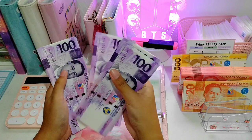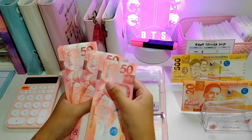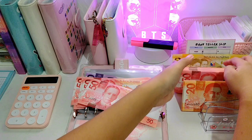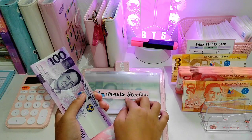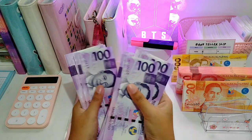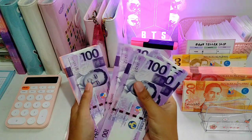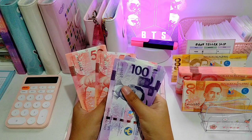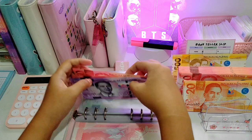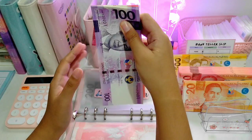1, 2, 3, 4, 5, 6, 7, 8, 9, 10. So for Gravis scooter, I should have 2,000 pesos. 1,000, 2, 3, 4, 5, 6, 7, 8, 9, 1,000. 1, 2, 3, 4, 5, 6, 7, 50, 800, 50, 950, 2,000 pesos. So that's it for this scooter.